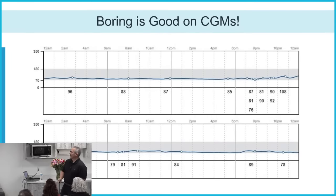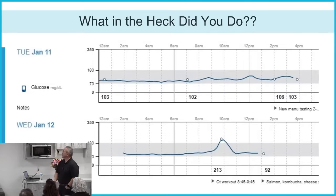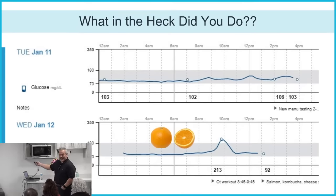And this is boring. This is what we like to see. This is my patient typically. I'm like, okay, everything's good. We're on track. Everything's great, right? But it doesn't have to look like this. This is like, what did you do? My lady, if I have time at the end, I'll tell you about her. She's fantastic. But look at her sugar down there on the bottom. Was it oranges? Orange juice? Can do this. But this was Orangetheory. That's the type of workout. She worked out really hard. This lady had spikes like this all the time. Guess what?